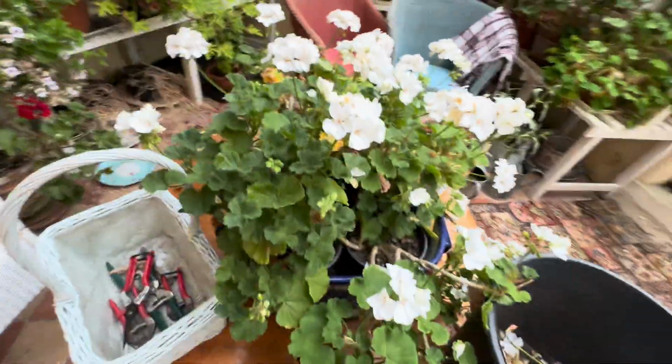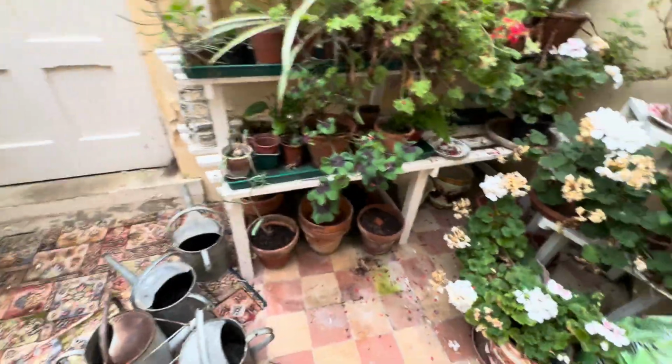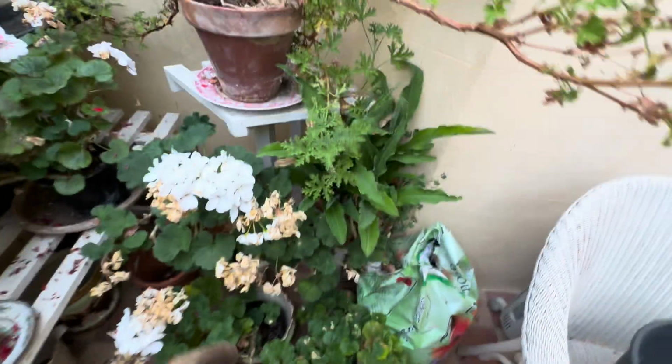They do a lot of nice gardening products. They're one of my favourite gardening product companies to buy from. But I think, how many pairs of snips does one girl need? If I'm in a garden centre and I feel the urge to buy something, I usually buy a pair of snips. Anyway, let's keep going with the deadheading.